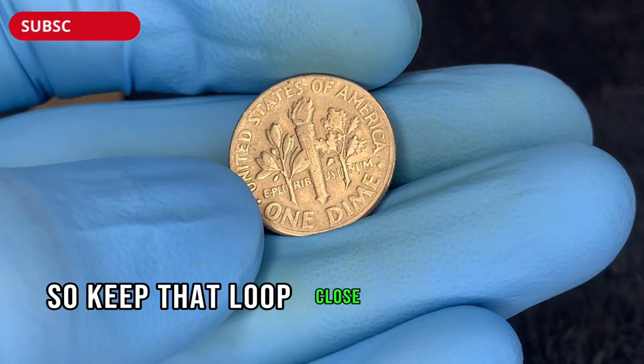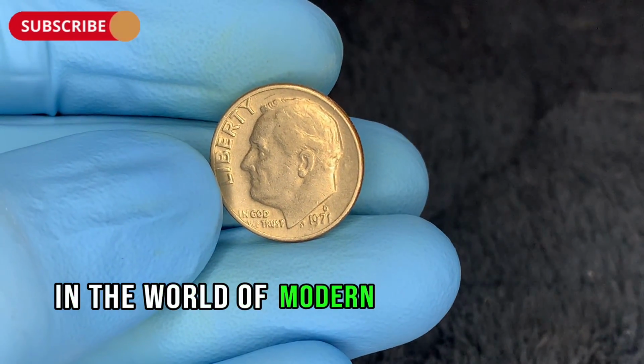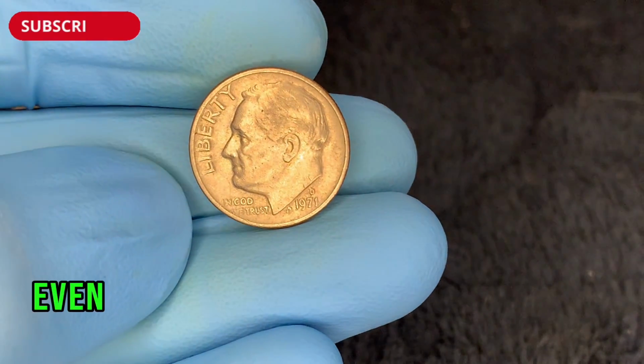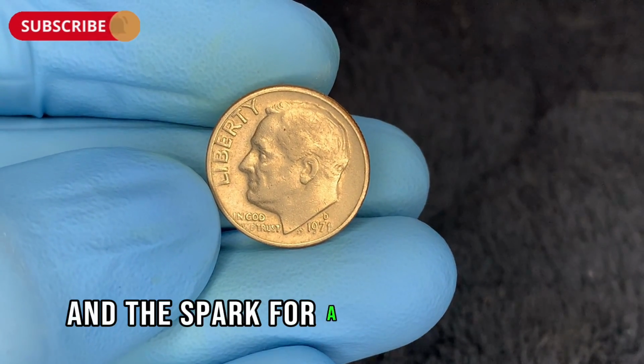So keep that loop close, trust your eye, and celebrate the unexpected. In the world of modern-era Roosevelt dimes, even the smallest oversight can become the centerpiece of a collection and the spark for a lifelong passion.